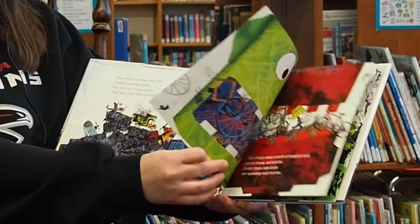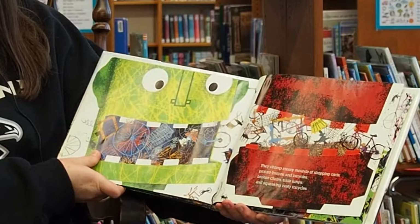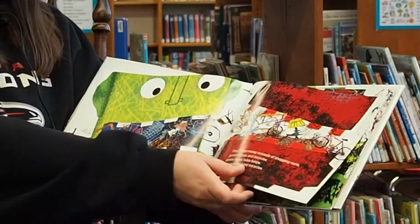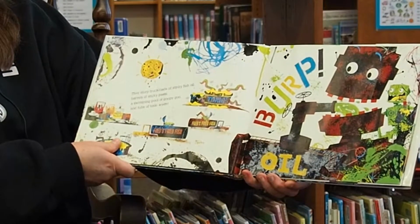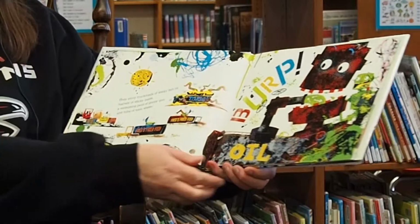They chomp messy mounds of shopping carts, picture frames and bicycles, broken chairs, table lamps, and squeaky, rusty tricycles. They slurp truckloads of stinky fish oil, barrels of stinky paste, a swimming pool of gloppity glue, and tubs of toxic waste.